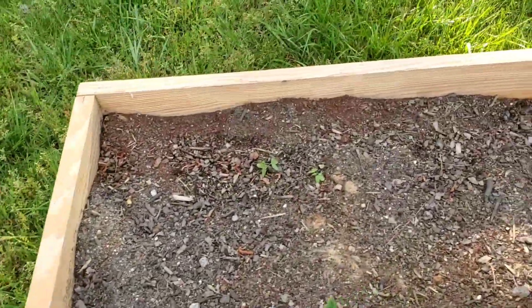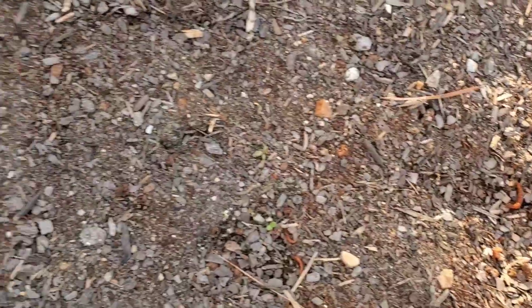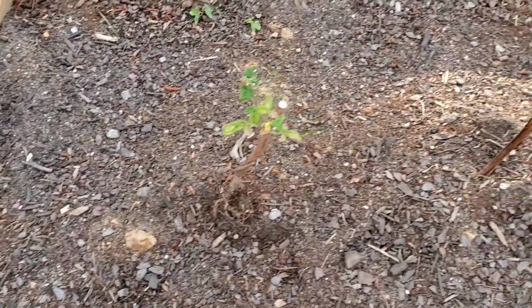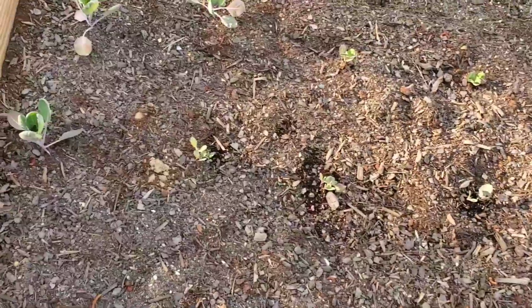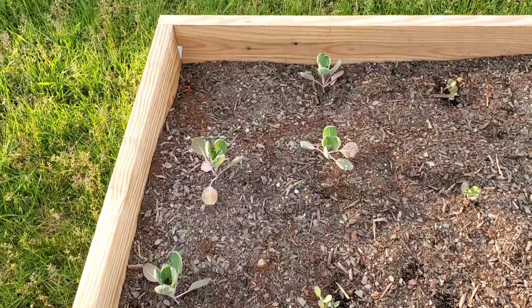I have some flowers that are just kind of growing all around here, and then I have one little fruit tree that's trying to hang in there. All the rest of them did not work at all, like at all. But we don't dwell on what was and what didn't work out. We move forward. We always move forward.